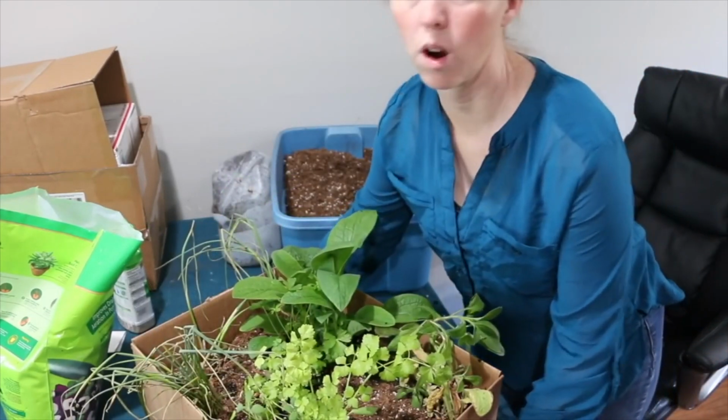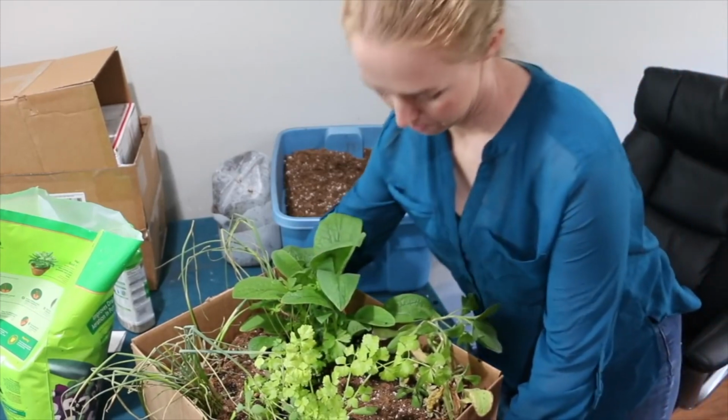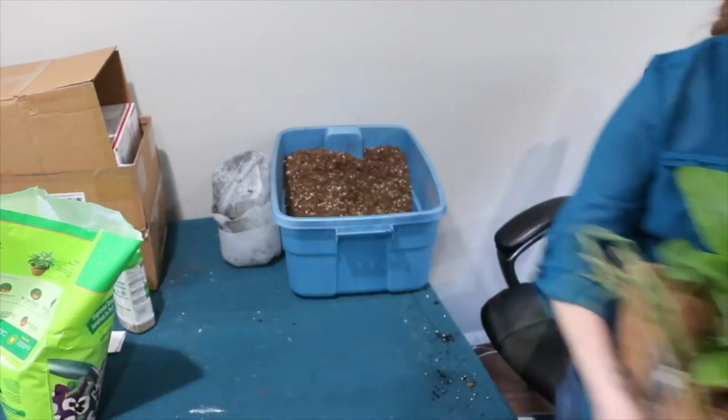Outside, and then I'm going to have you water them for me, okay? Mom, I wouldn't do that right now because they might clip them.